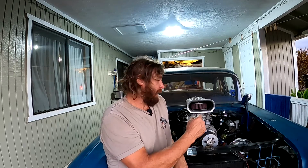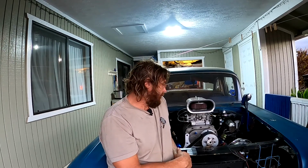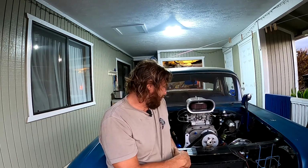UPS, FedEx, USPS, they're all having hard times and all that stuff's going on. So I got to be patient. So I'll wait. But I couldn't be patient. I had to put the old snout back on and drive it. But the new snout, when that coupler gets here, this thing will not have whatever is going on. But anyway, I'm pretty happy about this.